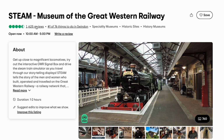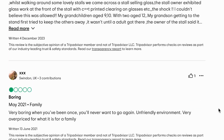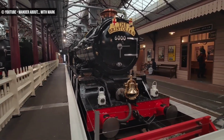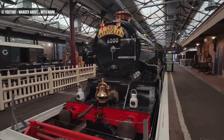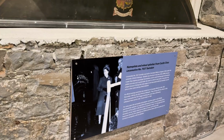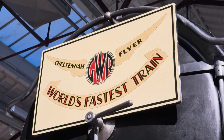A quick glance at some TripAdvisor reviews reveals mostly positive feedback from visitors, though there are the odd quibbles about parking options and entry fees. There are obviously space, logistical and financial considerations around all of those points, and admittedly they could be considered incredibly harsh when you consider how much there is to see and do here.